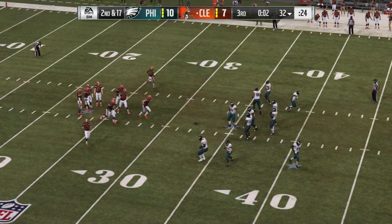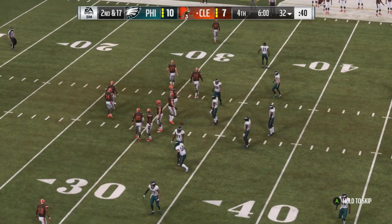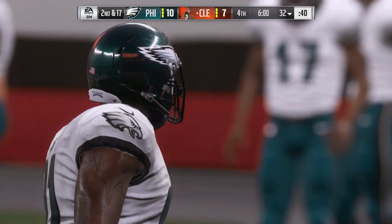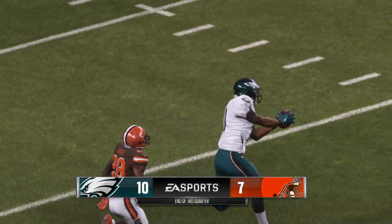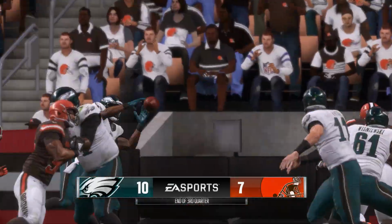Don't need it all back at once, but you figure they're going to need something here. 17 yards to go on 2nd down. And that is going to do it for this third quarter of action. We'll return with more after this.